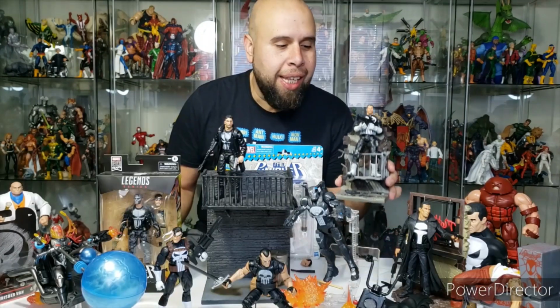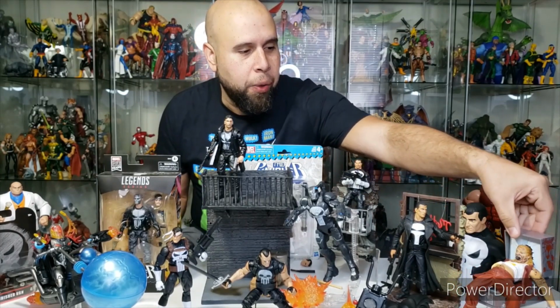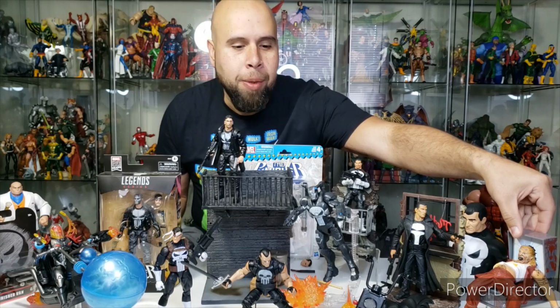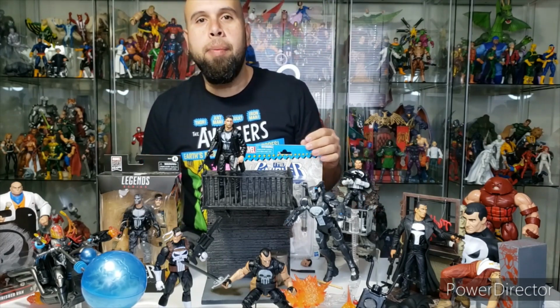So first we see the OG. This is the Punisher from the Toy Biz line. This will never leave my collection. We see the Diamond Select Punisher as he is blasting a goon on a pinball machine, which is actually one of the things that Elite Legend used to do before I became a dad. Now, play pinball.